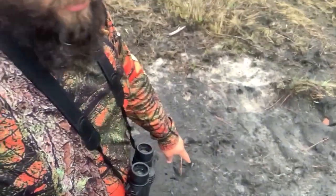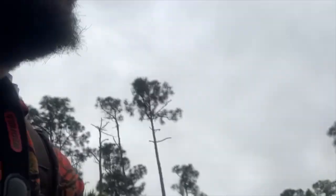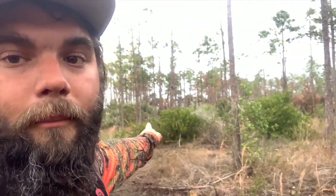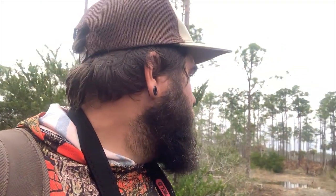So right here, I've got some more tracks, turkey tracks. I got deer, I got hog, and I got raccoon all in the same spot. When you find an area that's really productive, you're gonna find lots of different species hanging out in the same area. And this place has all kinds of food around. There's cocoa plum bushes all over the place. And it just got burned, which means that there's gonna be lots of soft grasses and stuff like that growing up here. And that's all really palatable for deer, hogs. And I know that's not what I'm looking for right now, but it's good to keep this stuff in mind for next season.